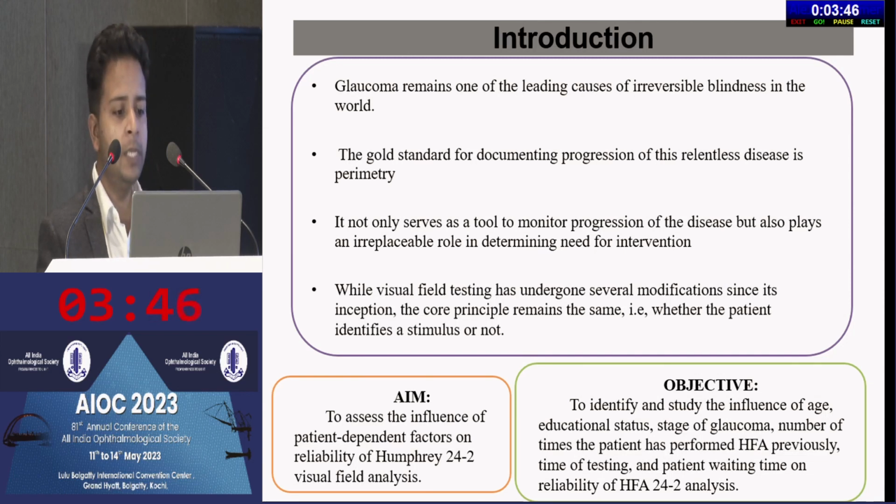It not only serves as a tool for monitoring progression of the disease, but also plays an irreplaceable role in determining need for intervention. While visual field testing has undergone several modifications since its inception, the core principle remains the same, whether the patient identifies the stimulus or not. The aim of our study was to assess influence of patient-dependent factors on reliability of HFA, the objective being to identify and study influence of age, educational status, stage of glaucoma, number of times patient has previously done HFA, time of testing, and patient waiting time on reliability.